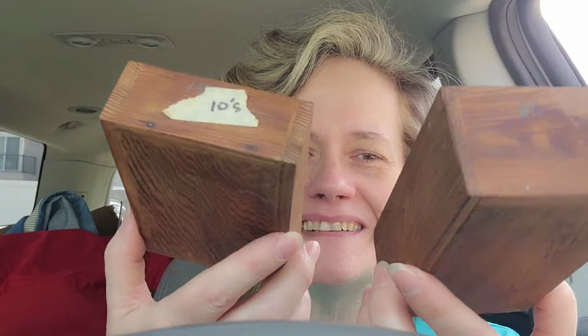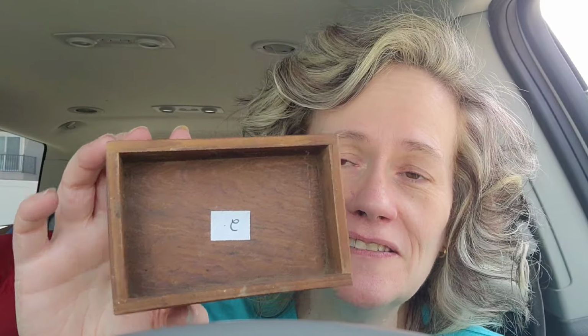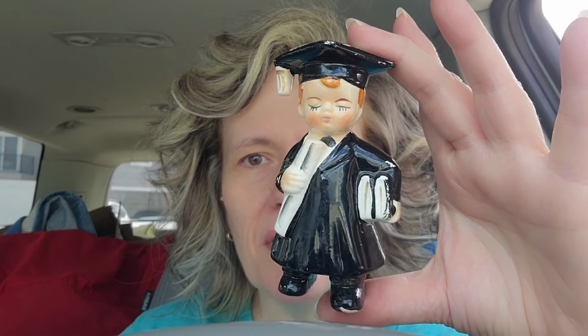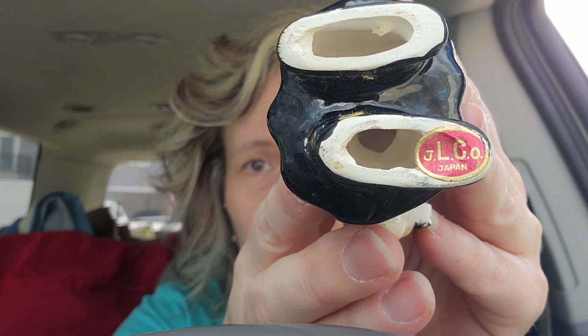I am a sucker for boxes. I just love them. And when I saw these little boxes on the table for $2 each, I had to have them. These, I use these in art. I can make little assemblages out of these. I can use them to store things, all kinds of great stuff. They'll stay with me. We are in the season of graduations right now. And so I picked up this little Japan graduate. He does have a sticker on him, but I've never heard of this company before. I don't know, maybe you have, but I grabbed him because I thought he was really fun.